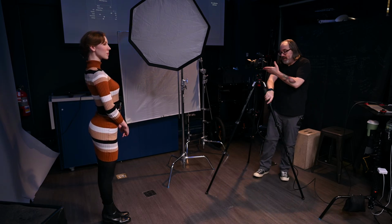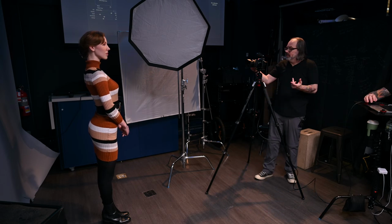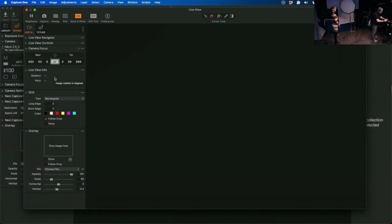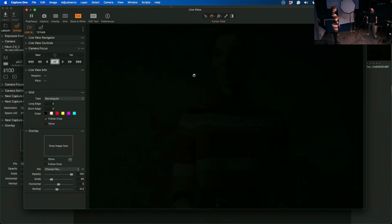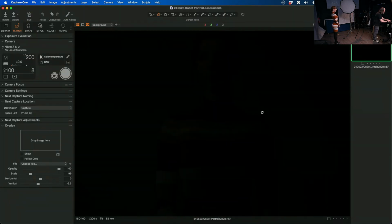If you weren't sure, being a mirrorless camera like this, I could just look. And if it's dark, it's dark. Just so people can see what a dark frame looks like. Beautiful. Look at how dark it is. All right, so we'll take a shot, and what we should get, hopefully, is a dark frame.